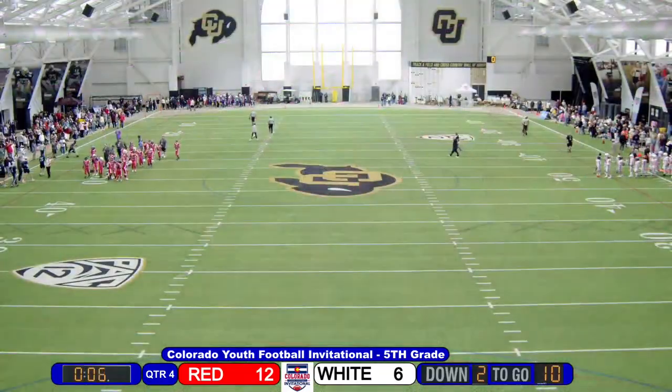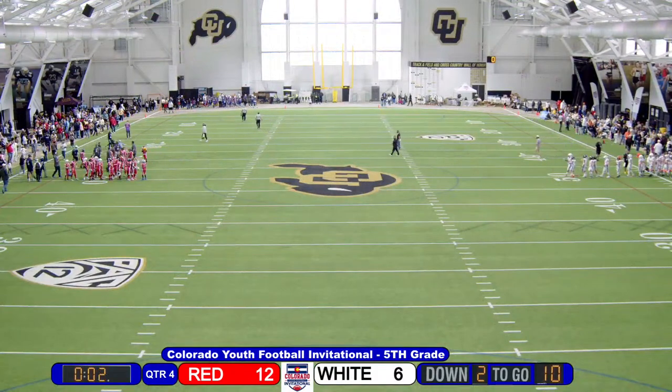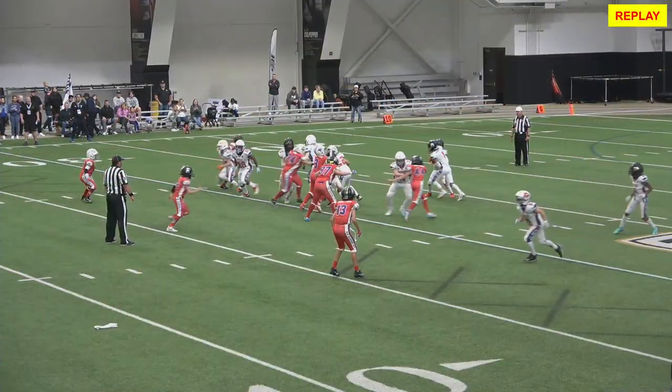Nope. And White team, they had a nice squad. They had nice numbers. But yeah, the points is where they came up short in today's event. And everyone's a winner. But it's the red team who's going to get the trophy.